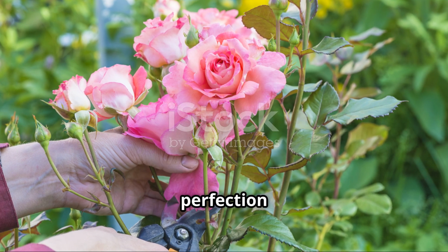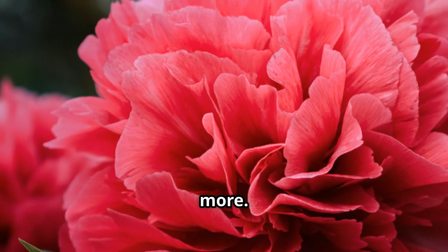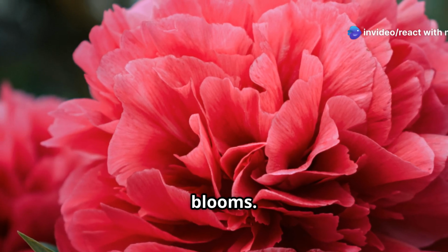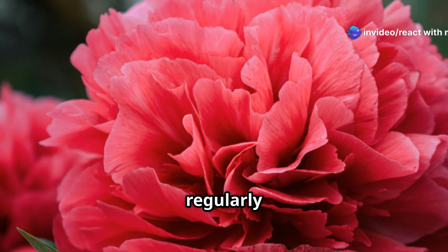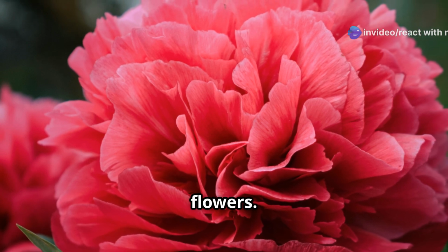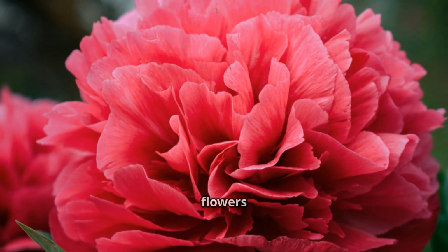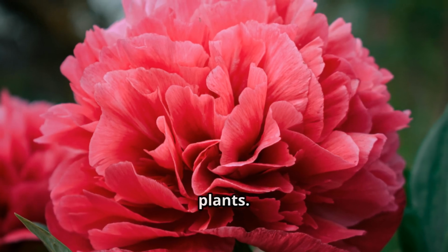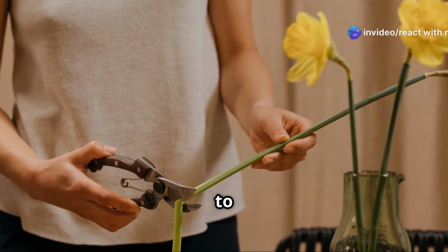Maintaining peony perfection, pruning, dividing, and more. Maintaining your peonies properly ensures their long-term health and vibrant blooms. Deadhead spent blooms regularly to encourage more flowers. This simple act of removing faded flowers can make a significant difference in the overall appearance and health of your peony plants. Cut the flower stalk back to the foliage.